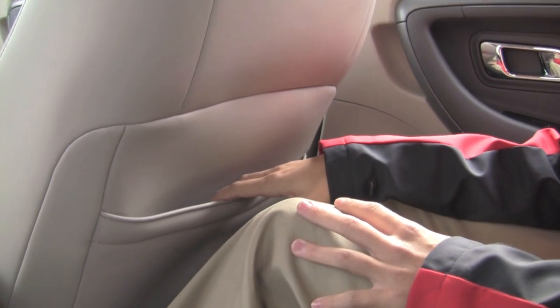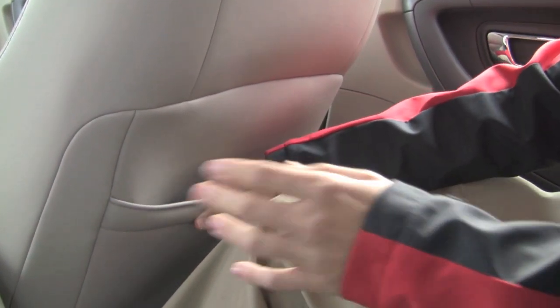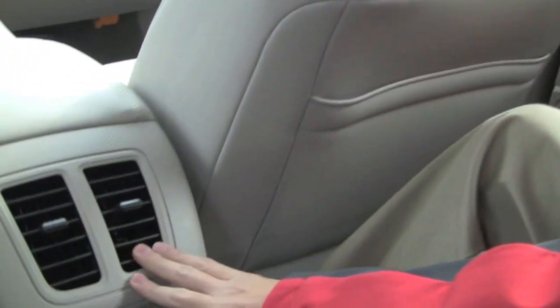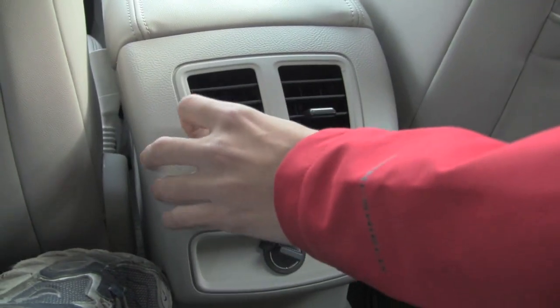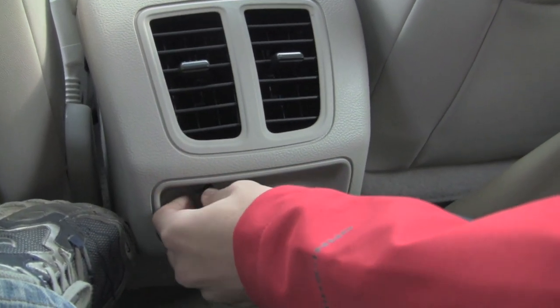Now in the back seat of the Taurus, we have lots of room. Seeing as this is Ford's largest sedan, we have lots of room back here. We have plenty of room for newspapers or magazines, whatever you want right here. This nice pouch back here is on both the driver's seat and the passenger seat. We have, of course, air in the back here, and heat. Charging station for like a GPS or electronics right there.